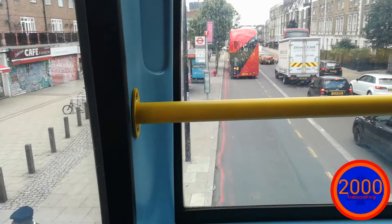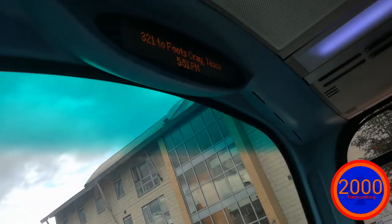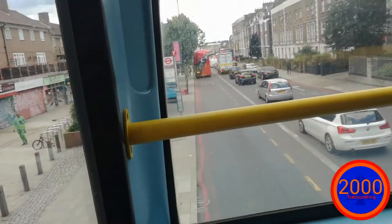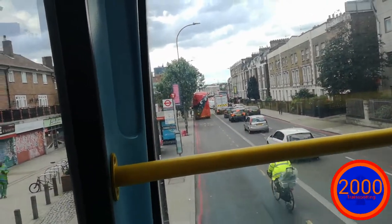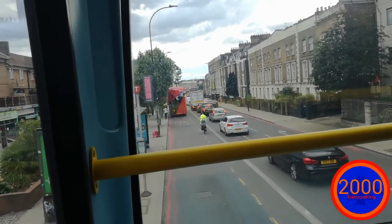Today we're at Marquis of Granbury, rather quirky name for a bus stop. We're on the 321 service to First Quarry. Thank you for repeating that. The bus I'm on is VWL281, so sit back, relax and enjoy the ride.